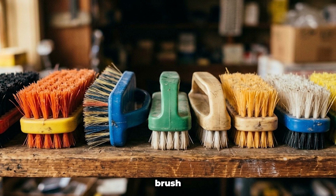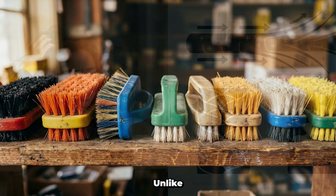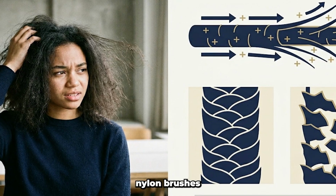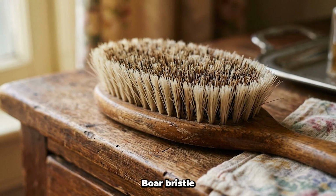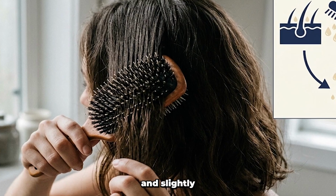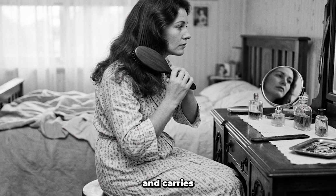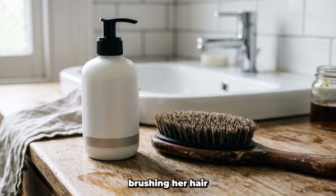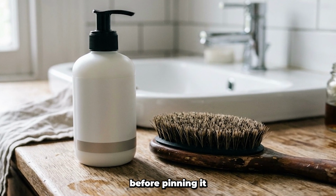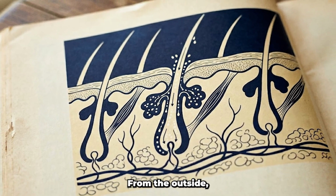Number 7. A boar bristle brush kept on the dressing table, used every single morning. Unlike the plastic and the nylon brushes that came in the 60s, which build static and rough up the cuticle, boar bristle is slightly porous and slightly acid itself, and it picks up the natural oil from the scalp and carries it down the hair shaft toward the ends. Your Nan, brushing her hair 50 strokes every morning before pinning it up, was doing what no shop-bought conditioner can quite do from the outside.